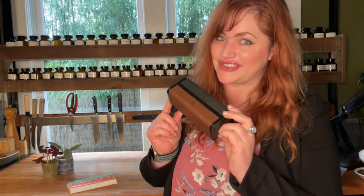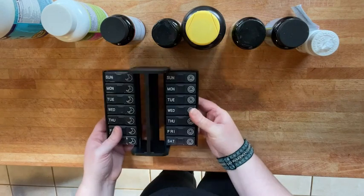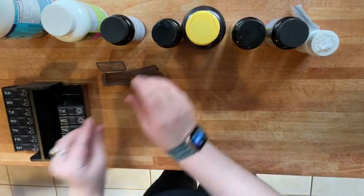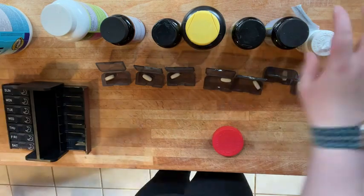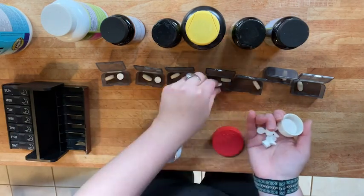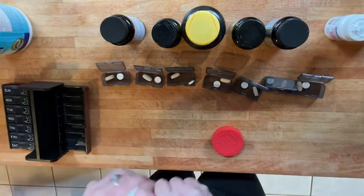This pill organizer has been so fun. My favorite features of this organizer are that it's divided by morning and evening, so you can separate out your AM and PM medications and supplements. I also love that each compartment for medications functions independent of the organizer. So if you just want to grab one day on the go, you can do that. You don't have to take the whole organizer with you.